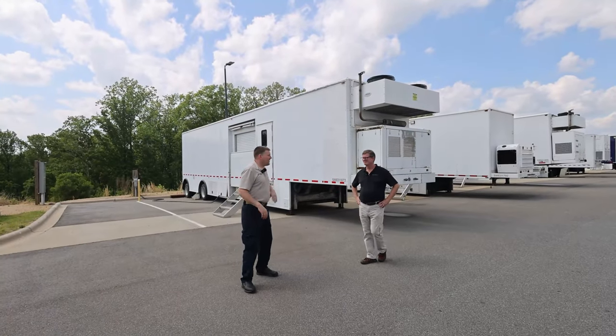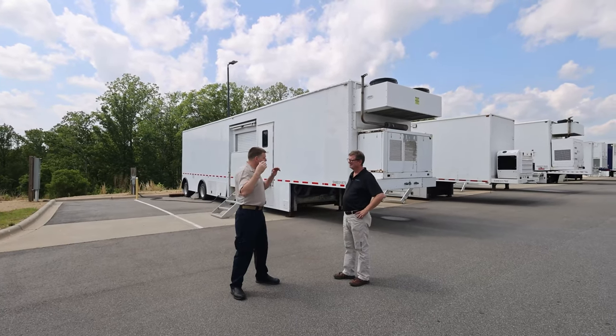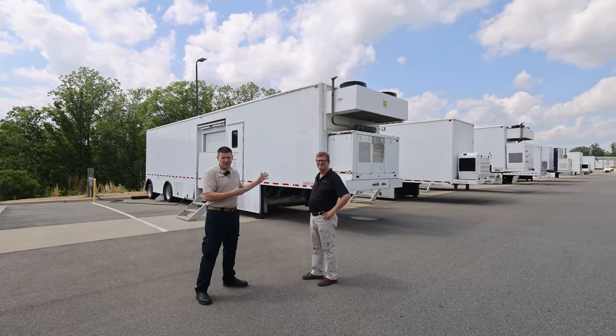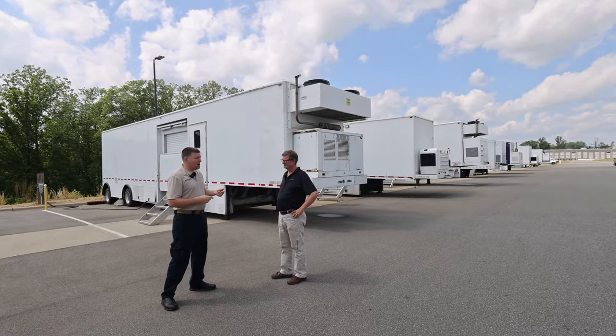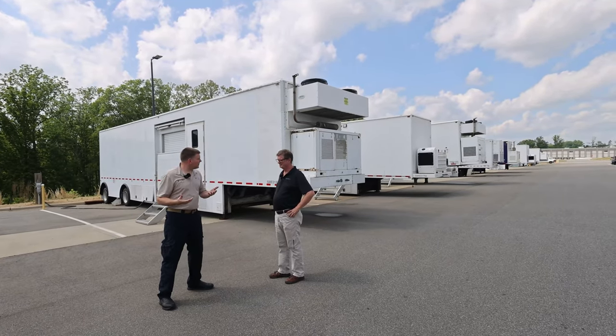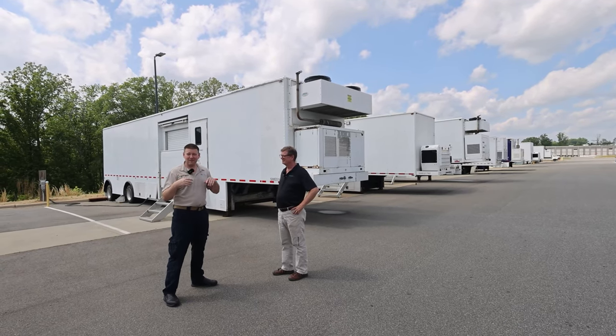Okay, all right guys. So for one of the last things that we're gonna cover are the mobile imaging units. And there's a variety of them. We got MR, we got some CT. Cath Lab. You got a mobile Cath Lab? We do. Oh my gosh. Okay, so there's stuff I didn't even figure.